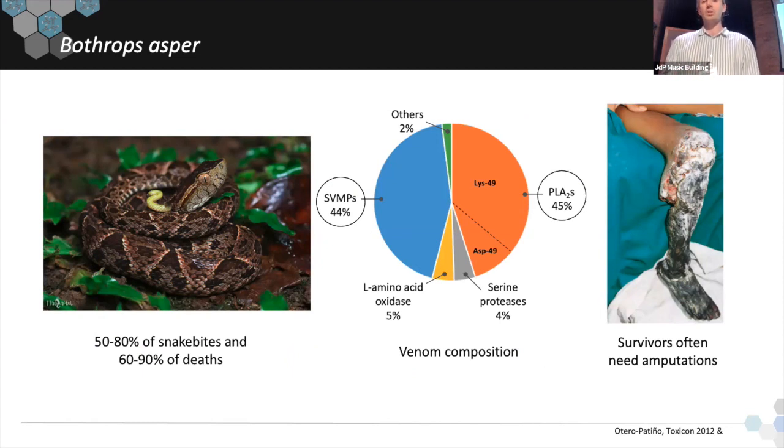Its venom composition varies a lot between ages and between where you pick it up. But in general, it consists of two main groups of toxins, metalloproteinases and phospholipases. Myotoxin 2 is a phospholipase-like molecule without any lipase activity, but still very myotoxic. And myotoxic effects from a Bothrops asper bite can be seen over here on the right-hand side.